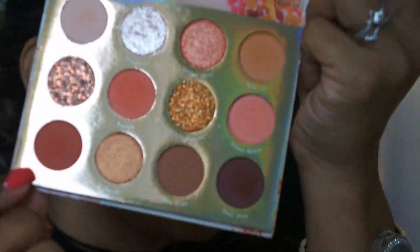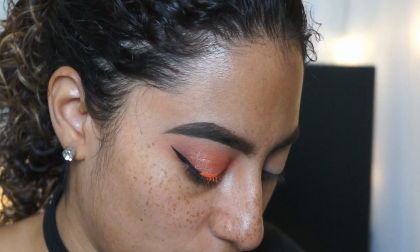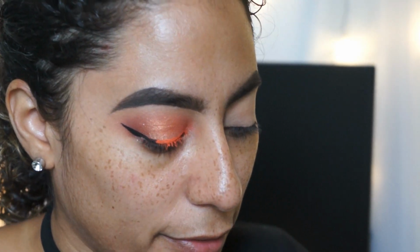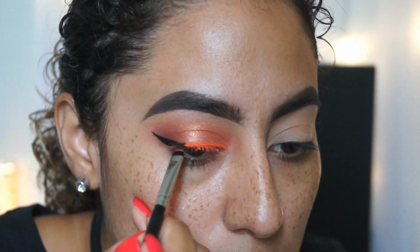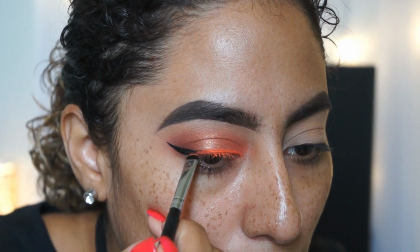And I'm just going to be dipping back into the palette, and I'm going to be using this color right here, ICYMI, and I'm going to be taking that on the Morphe 508 brush. And I don't want to dust that off, because what I actually want to do is put this right here in the middle to mesh these colors in a little bit better.